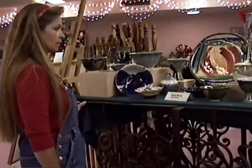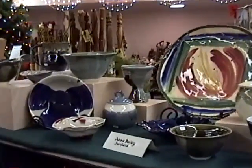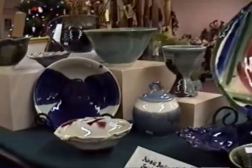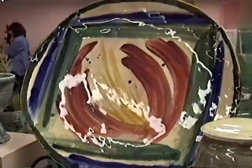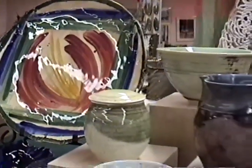Casey Bailey is a potter from Fairfield, and I think every year that she brings things, they get better and better. This plate is just fabulous. The colors and the usability of this item is just great.